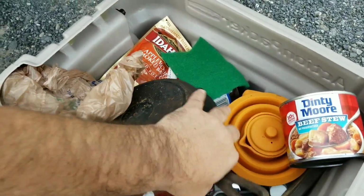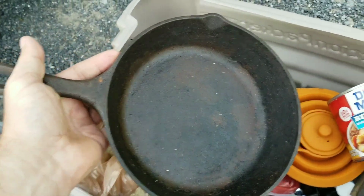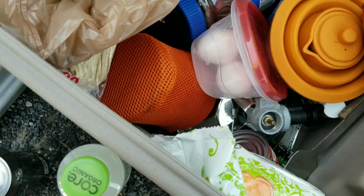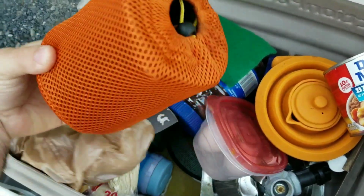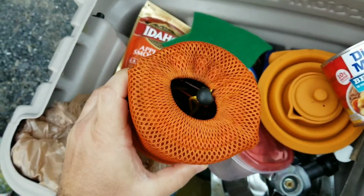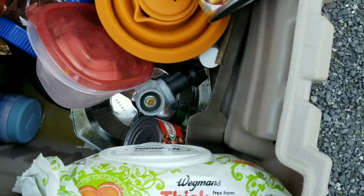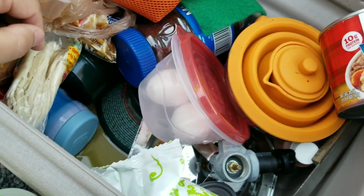Got my skillet. It's a very small one. You see, it's only a little bigger than my hand here, but that'll be perfect for what I need it for today. My favorite little cup here. Again, I can cook on this thing too. It's metal. Has a little spork in there. You can see here, got my cook burner, some baby wipes. Something spilled. I see some water at the bottom there. I gotta figure out what that was.